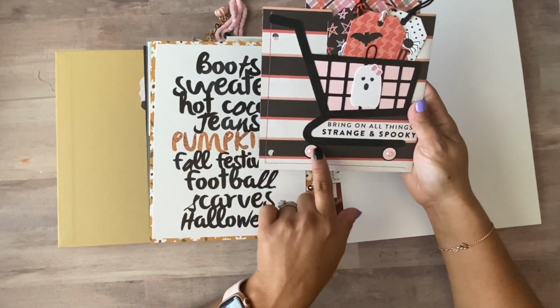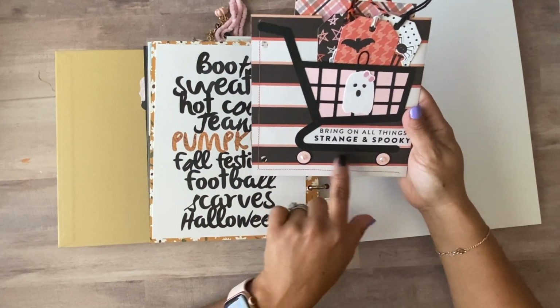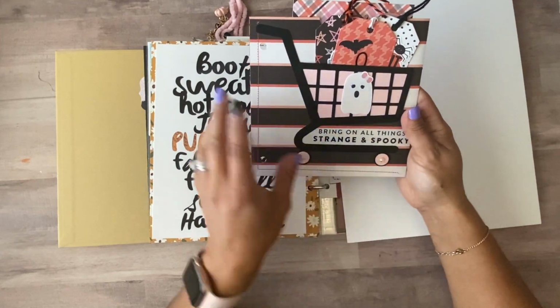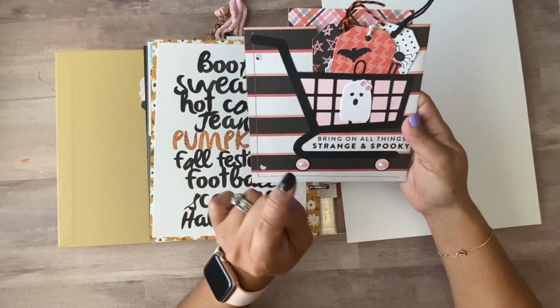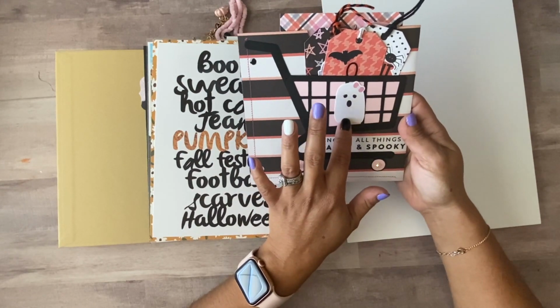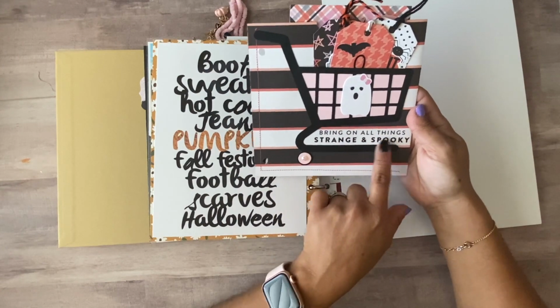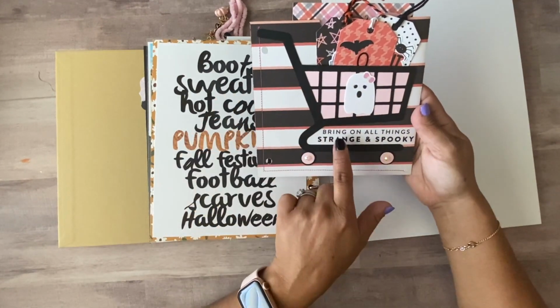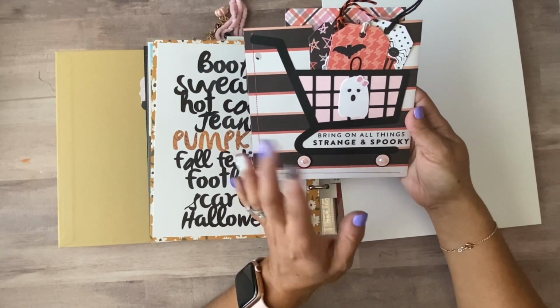Thought it was cute. It had these little flat gemmies from the Paper Studio, and they're kind of iridescent. And I just put a little ghosty, and the papers and stickers are from Happy Haunting from Simple Stories. And then I decided to put Bring On All Things Strange and Spooky. And this, I believe, is from In a Creative Bubble from last year's Halloween collection.